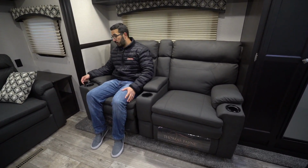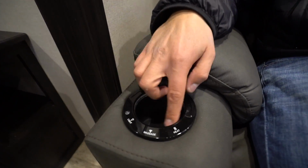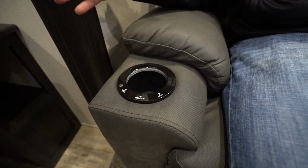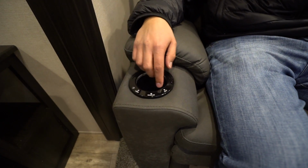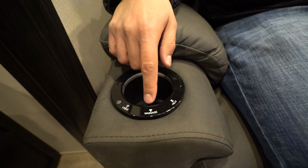If you come up and take a look at the cup holders, these are pretty cool. They have a couple different options on here. The first one is a light. So you have a light in here as well as underneath. You touch that, just kind of helps a little aesthetic here. Also, it has a massage feature. So if you want to wind down after a long day, you can hit that.